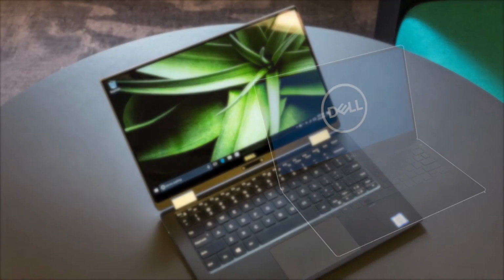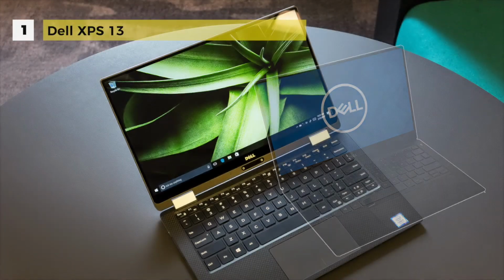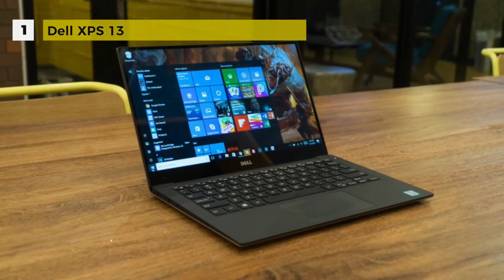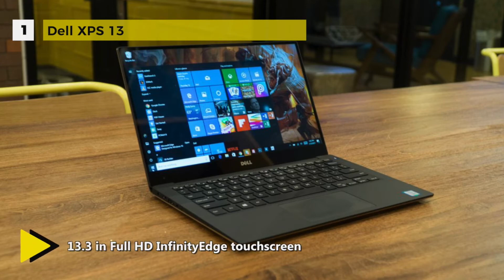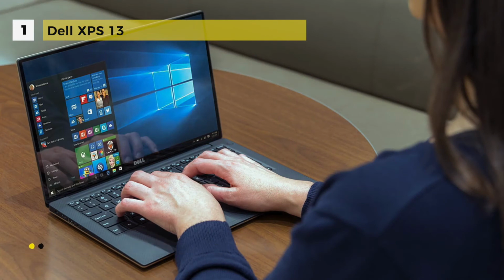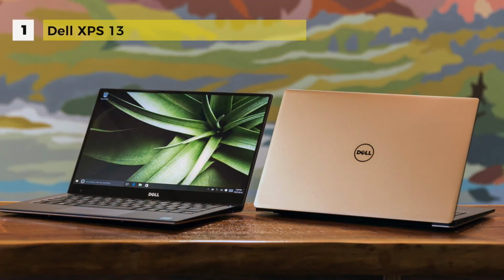Number 1 is the Dell XPS 13. Dell kicked some serious butt with the last generation XPS 13 that was considered by many as nearly perfect. The latest 2018 model makes it even better and cements its place at the top of the Ultrabook pile. The display is the same 13-inch 4K Infinity Edge touch display with even thinner bezels all around.